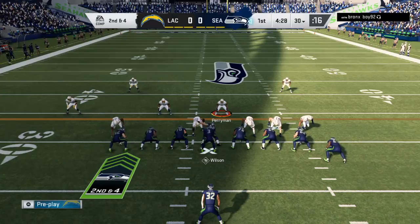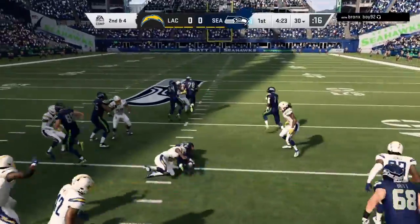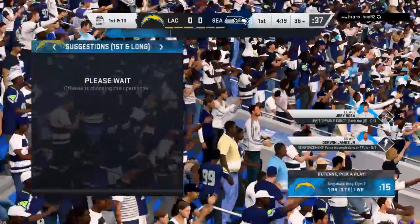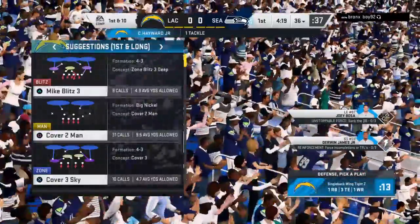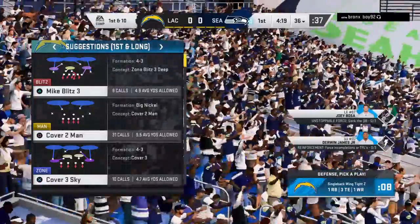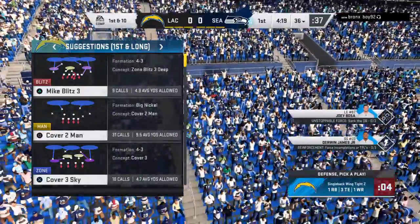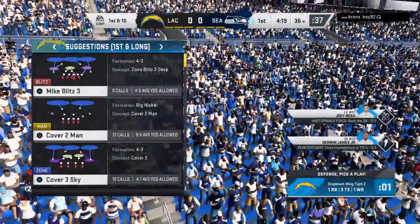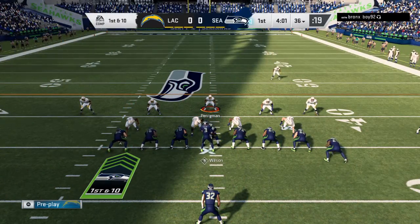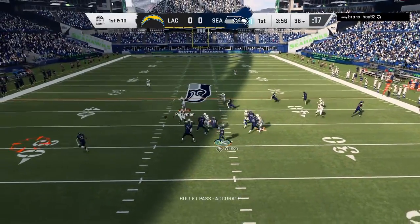Now a give, right side. It's Carson. All right, Brandon, I know we're in the early going here, but those kind of runs, they're going to open up a world of opportunities for this offense going forward. Seahawks, first and 10 at the 36-yard line. So from the 36 now, 1st and 10. Here's Wilson to throw.